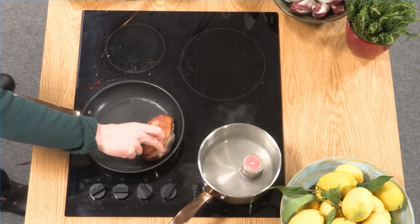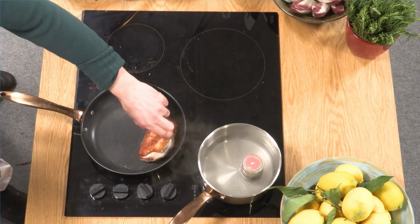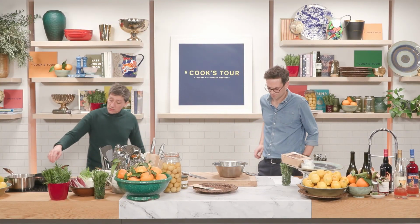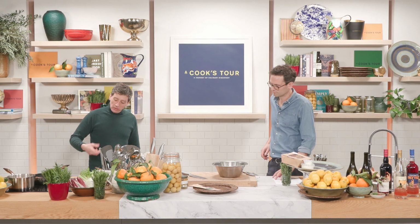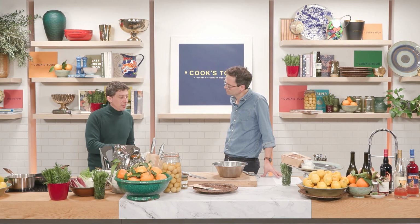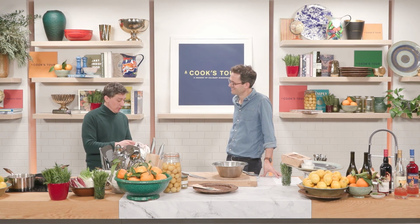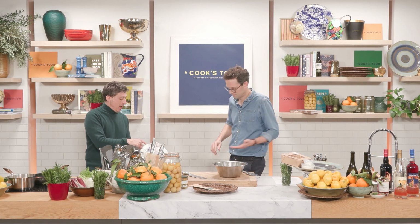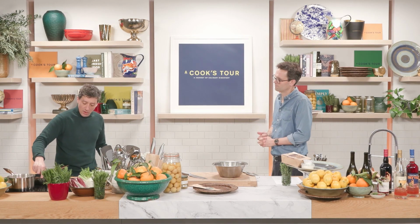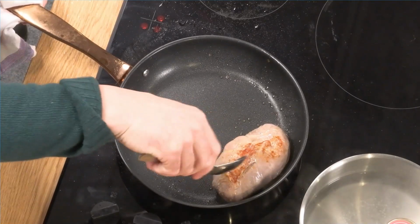So just checking that, giving it a little prod. This is my chef thing. So it's all about, you want a little spring back in the meat. When you press it, if it's very soft, it's still probably too rare. If it's really hard, it's probably overcooked. So you want somewhere in the middle. If you do that on the palm of your hand, it springs back just there. And that's where you're looking for. So we're still a couple of minutes away.